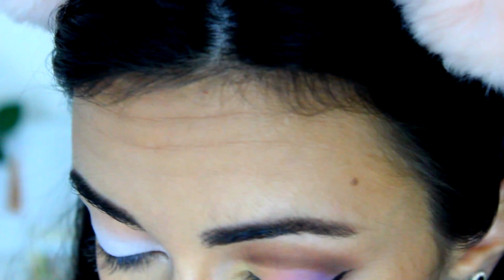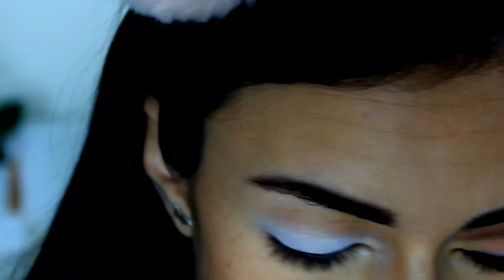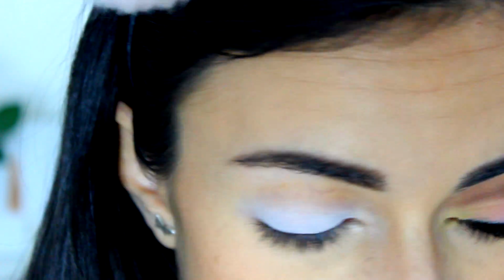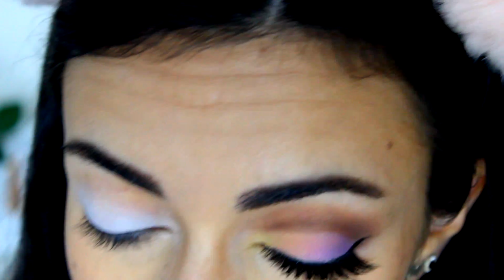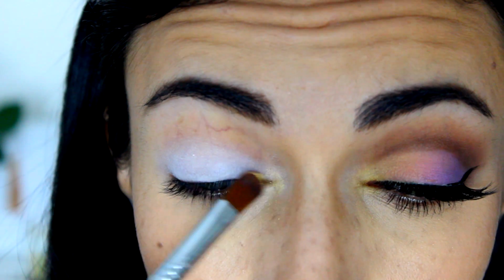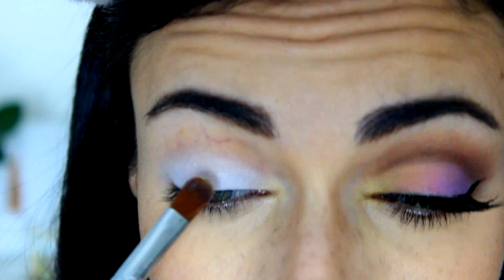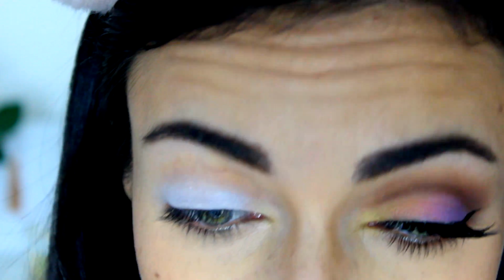I'm going to take, first of all, the shade Mayer Lemon, which is this color right here, the yellow shade. And I'm going to apply those shades with a flat synthetic bristle brush. This is the E58 by Sigma, and these types of brushes really pack on the colors really well. So I'm going to take that yellow shade and apply it to the very inner corner around the tear duct, right there, and then take just a little bit on my lid, right on the inner corner.